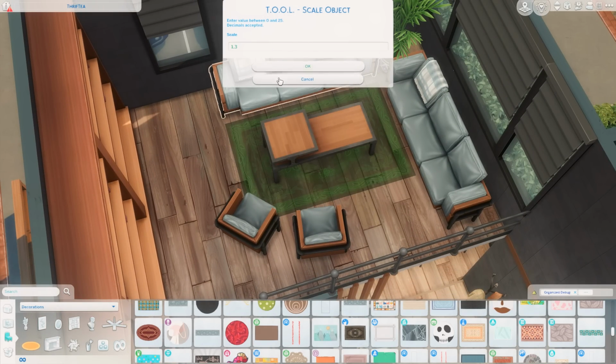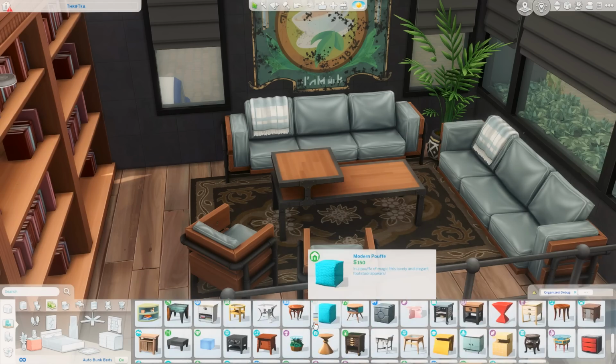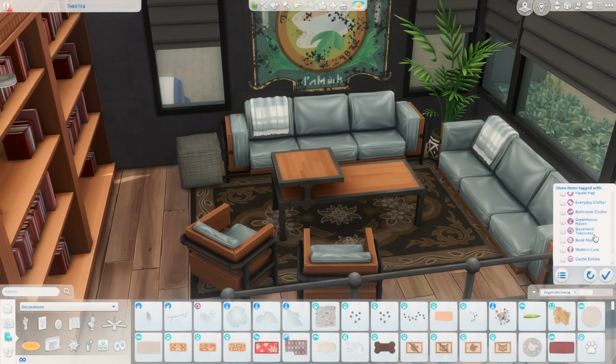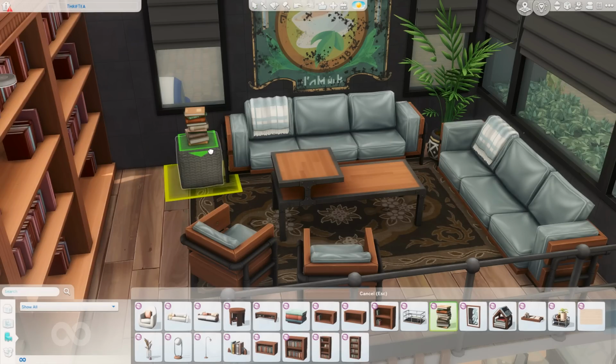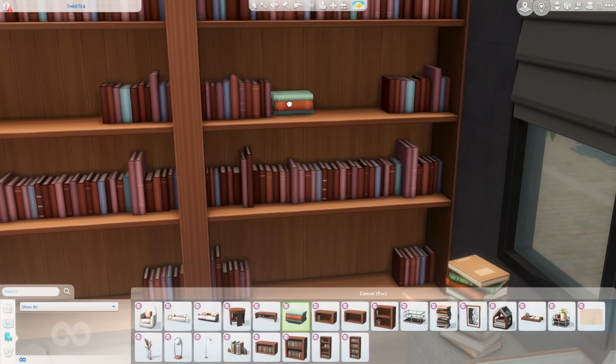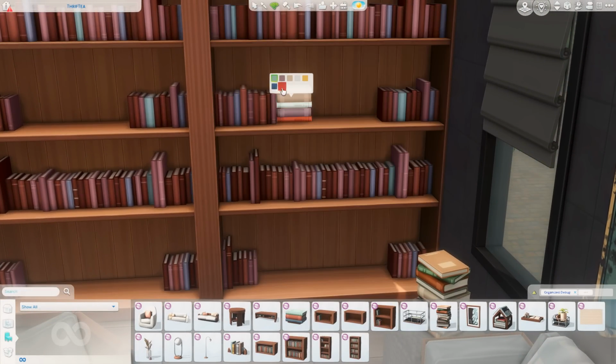And then I just got a rug up here. This one is from the Werewolves pack. I think it is really pretty. I use it in a lot of builds, you've probably noticed. It's one of my most used rugs. And then I just got a little ottoman over here. And I think I put a pile of books there. Just lots of book decor everywhere. And that's what's going to go on these bookcases as well. They're a little sparse just because the swatches are not that great here.